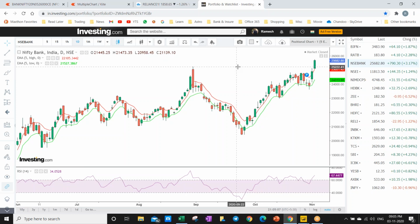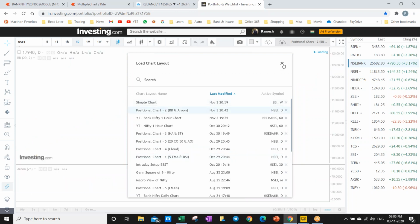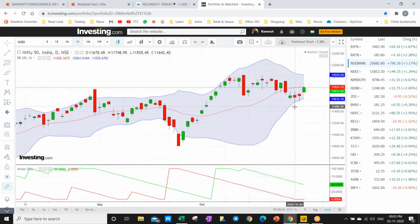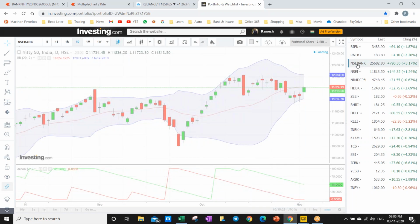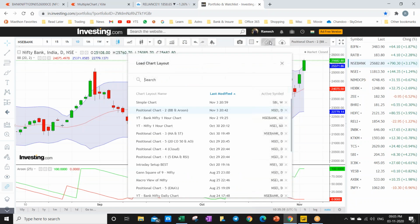But option data is indicating that the monthly expiry is around 24,500. So something looks fishy actually. Let us wait for the coming days. What is the plan? Let us see the Bollinger Band also. Coming to the Bollinger Band, Nifty is neutral at the 20-day moving average, and in case of Bank Nifty, it has gone above the Bollinger Band. Now it is a cautious time for booking the profits in the long positions.